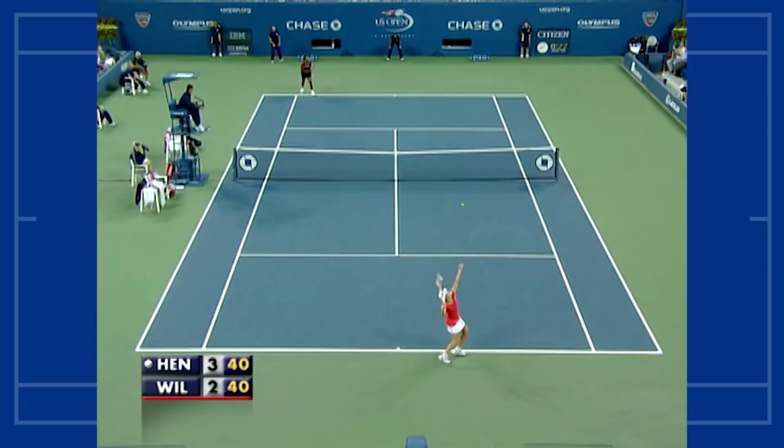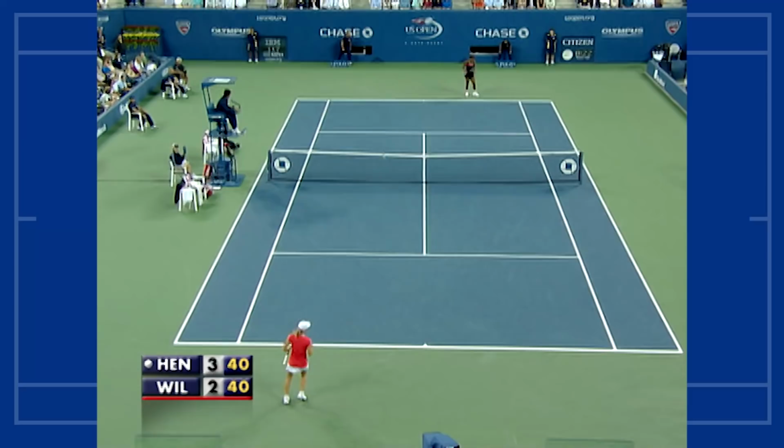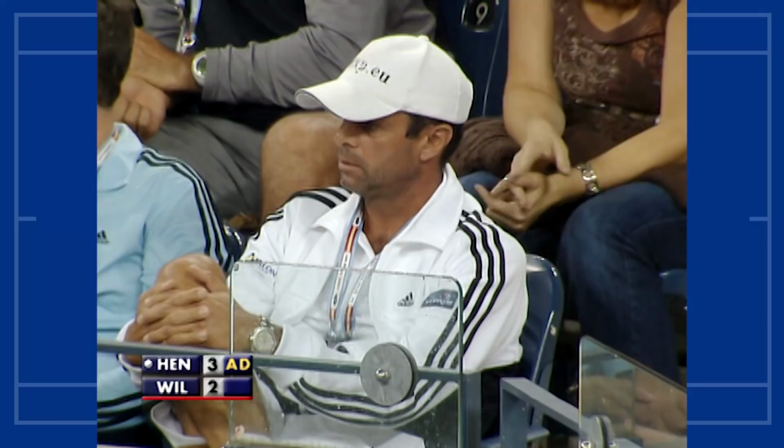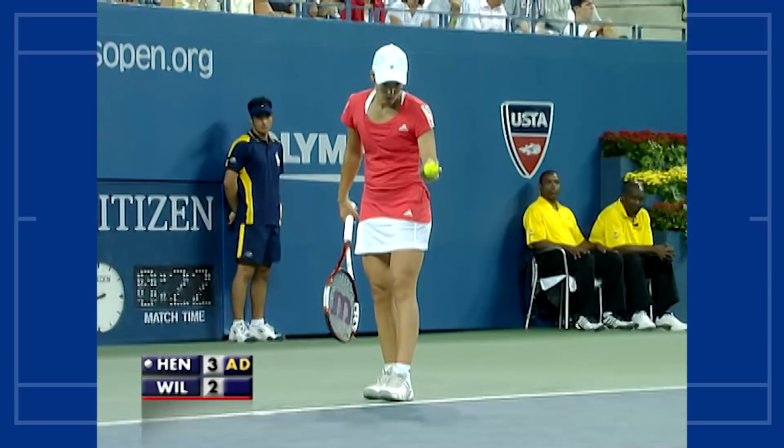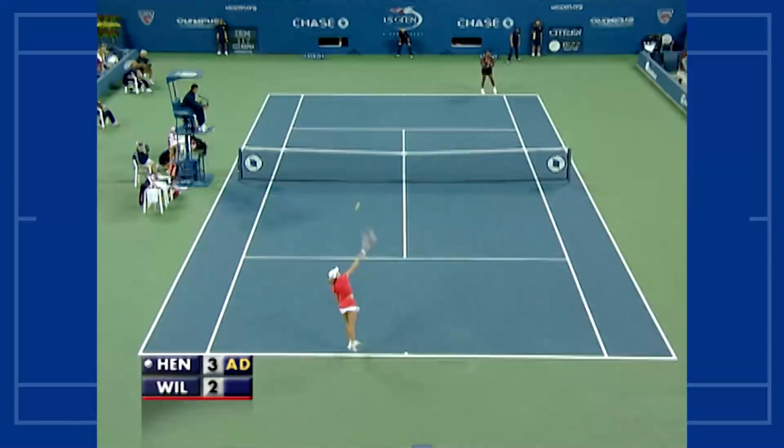Good return. Oh, and she misses the backhand. She had Enna backing up with an excellent return of serve. Carlos looks rather intense tonight. Yeah, I think that tension is being felt by everybody, certainly anybody close to the players. So Enna from two break points down is now at game point to go up 4-2.